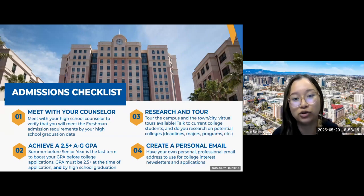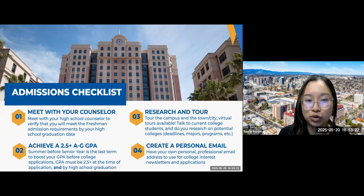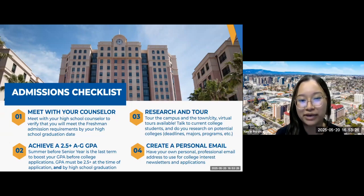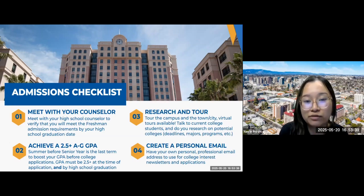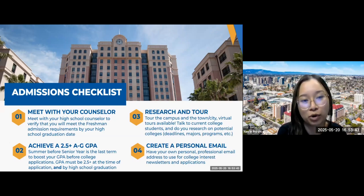As a reminder, while you have until your high school graduation date to complete the A through G requirements, you must also meet that 2.5 minimum GPA by the time you apply for admission, meaning the summer before your senior year is the last term that you will have to boost that GPA before application. Also, if you haven't taken that campus tour, please be sure to do so and to meet with a pre-admissions counselor should you have any further questions on the requirements and programs.